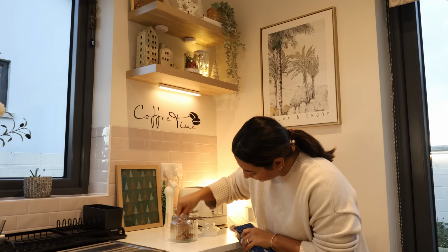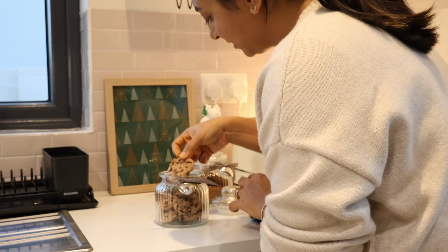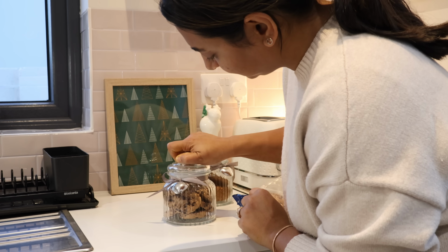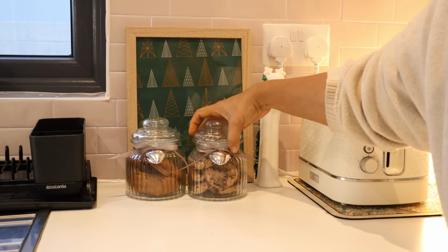I filled up the cookie jars and displayed them in the corner. It's amazing how these tiny little details can transform an ordinary corner into a comforting winter nook.